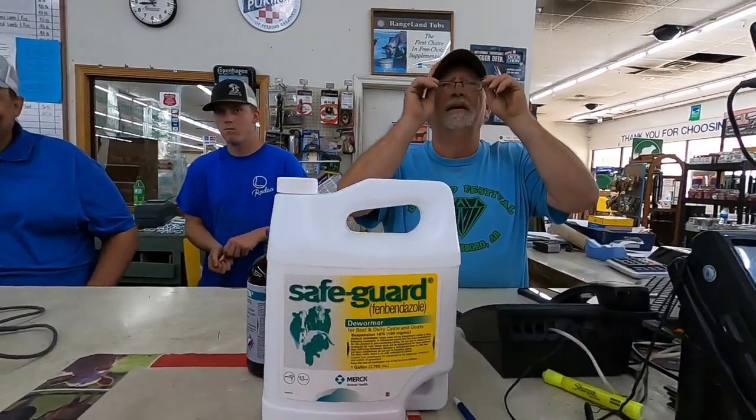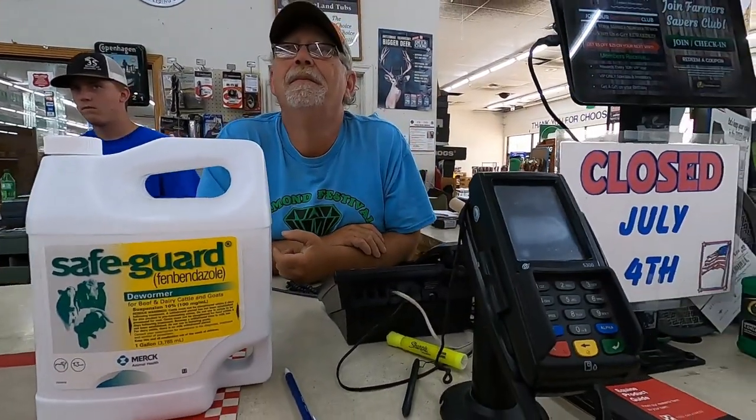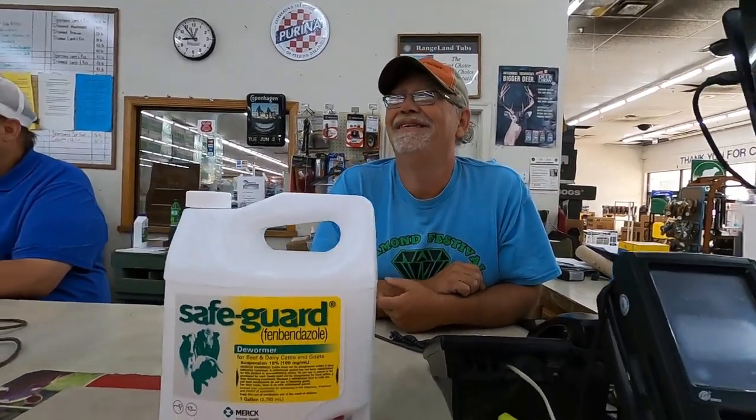Well, we're down here getting some cattle panels. We want the ones with the little squares. The 2x4 squares. Horse panels. Yeah, we're going to make a hoop house for the quail. Oh, that sounds like fun.